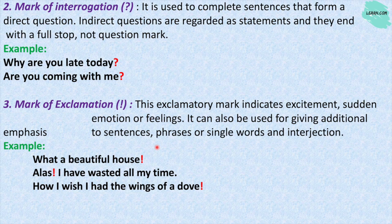See the example. What a beautiful house! Sign of exclamation. Alas, I have wasted all my time! Here the speaker is regretting. He's showing regret that he has wasted all his time.